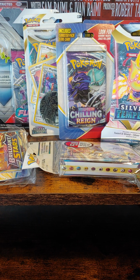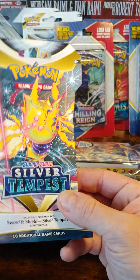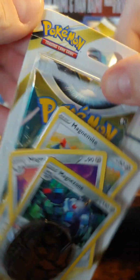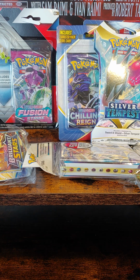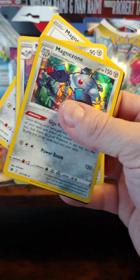Okay. Up next, I think what I want to do is go in on some Silver Tempest. These actually were at a CVS. I grabbed two of them along with some of these other weird mystery boxes. But first, I want to do this, which I got at Target. Oh, God. You don't make these things easy to get into. So up first, I had to have this because I love these Pokemon and I wanted these promos.